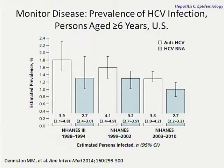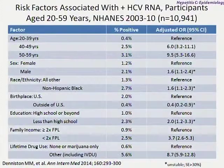Here in the U.S., the NHANES data gives us a good handle on the infection rates. This slide shows the rates of antibody reflected by the white bars and HCV RNA reflected by the blue bars during the last 3 NHANES surveys. I think I would summarize it by saying we've got about 3 million people in the United States with chronic HCV infection. But as we heard yesterday, many health events and health risks are not evenly distributed in the population, and that's true for hepatitis C also.